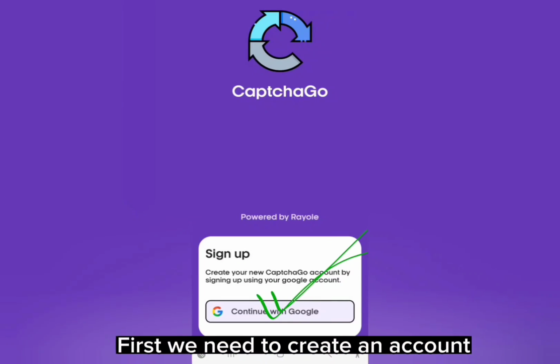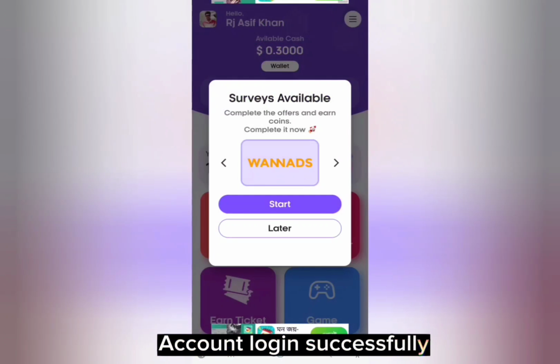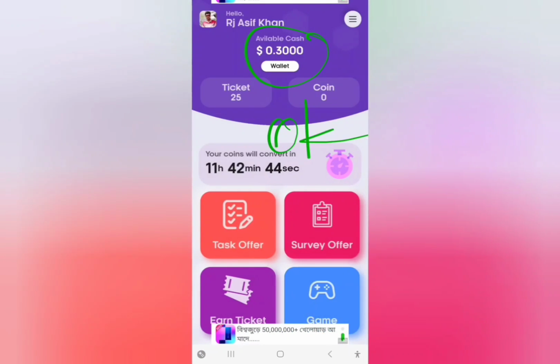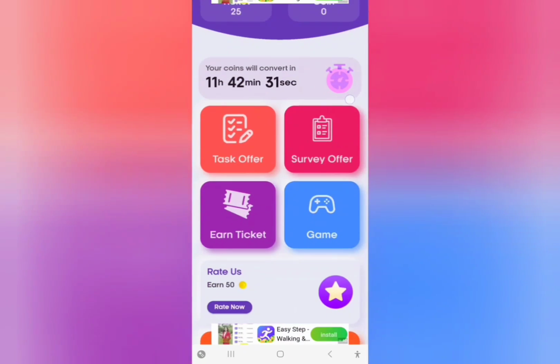First we need to create an account. Select any of your Gmail. Account login successfully. I got $0.30 USD free by logging into the account. I got 25 free tickets as soon as I made an account.